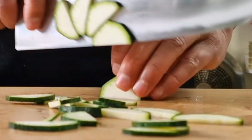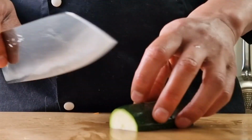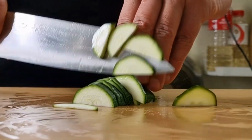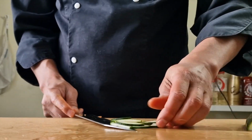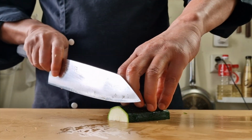Food release with this zucchini, not that fantastic. Zucchini really sticks to most blades, I must say. When you use that thinner tip of the blade, it does not really stick that much.